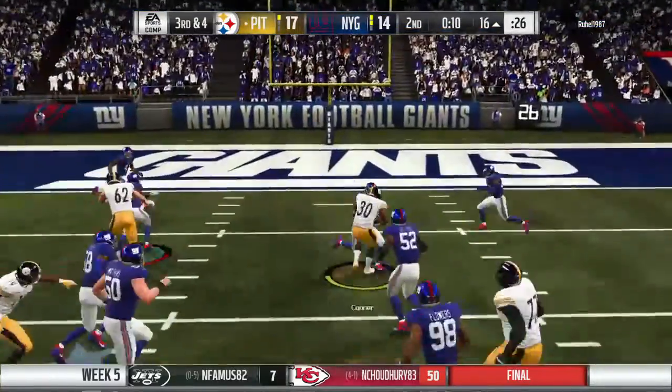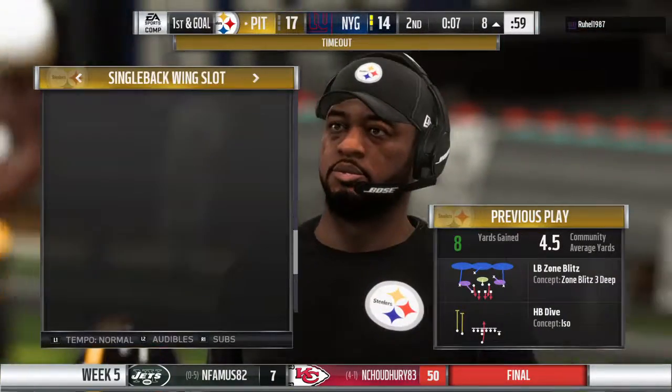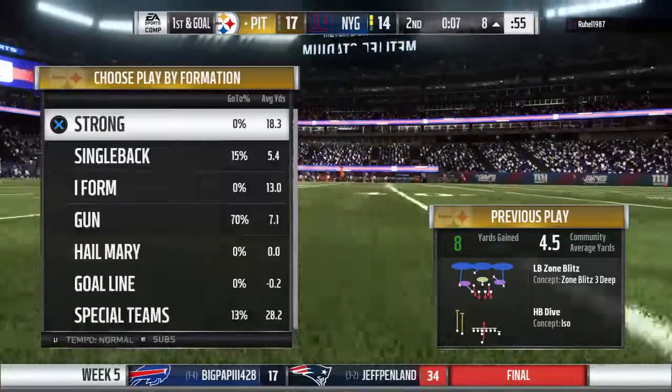Now it's Connor. And he's got the first down as he gets it to the 8. Now a timeout. 7 seconds left in the first half.